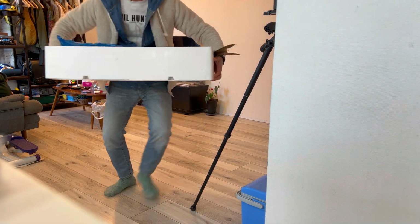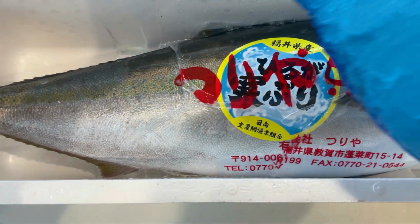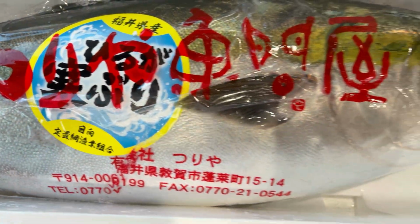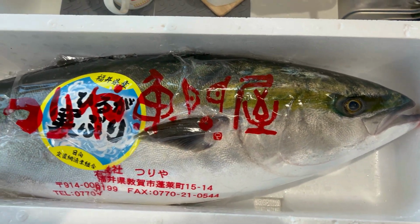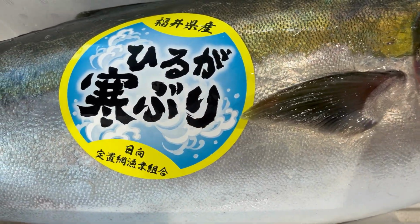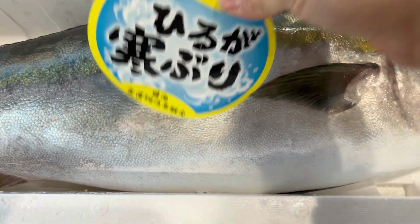This big one weighs 11.9 kilograms. It was my first time to encounter such a big fish, and it felt very heavy. Yellowtail. The Japanese call it buri. The fish is very good and the freshness is also very good. But I want to hold it up with one hand to take a thumbnail. Please give me 20 seconds.